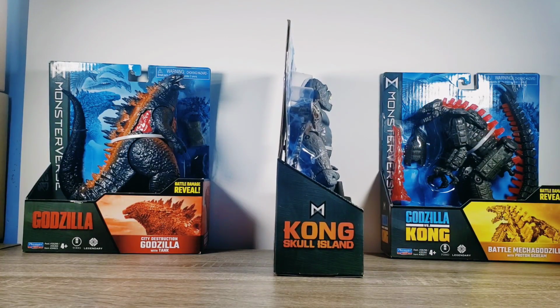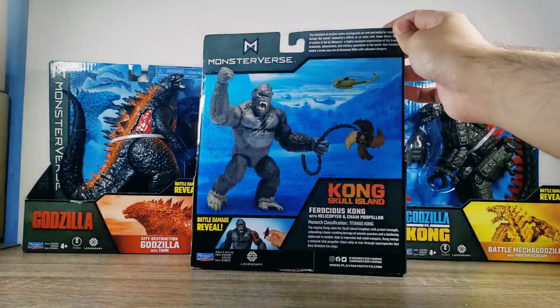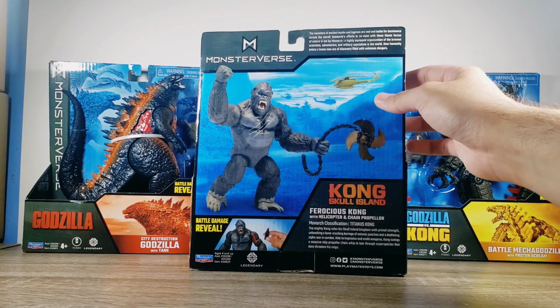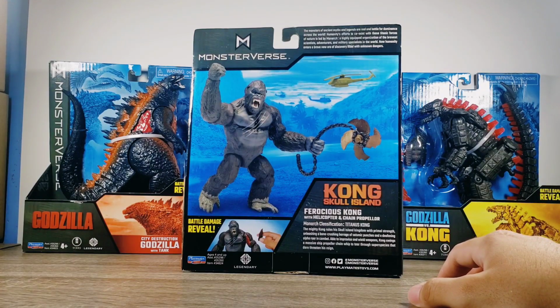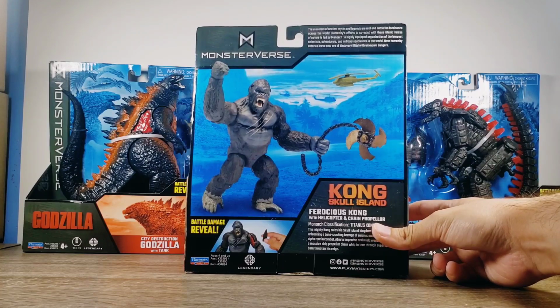And on the other side, you get the logo of both the Monsterverse and the film. Getting a little bit excited here, everyone. You got Kong: Skull Island. It would be interesting if there was a Godzilla Island of some sort in the future in the Monsterverse. But anyway, now we have the backside here.